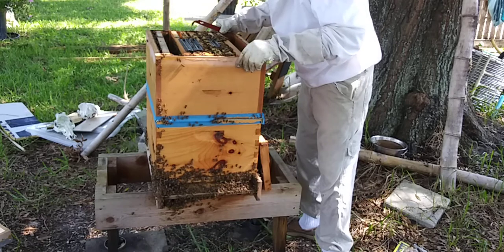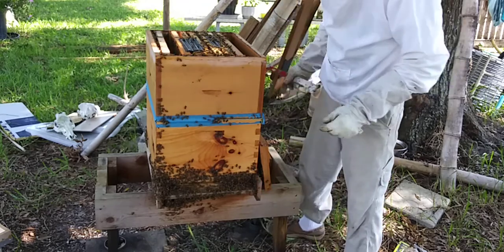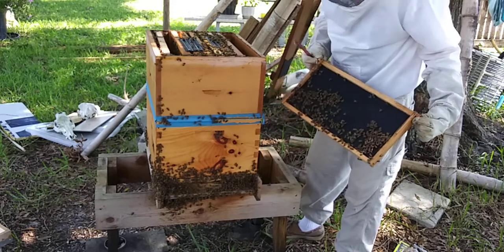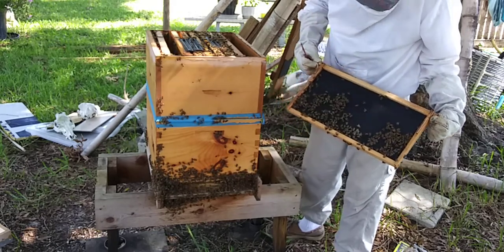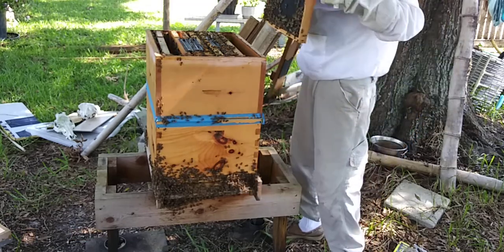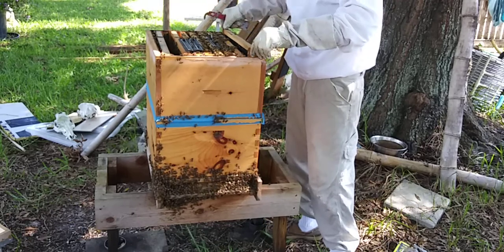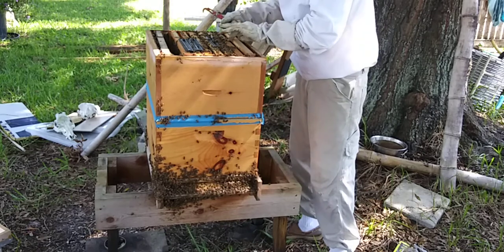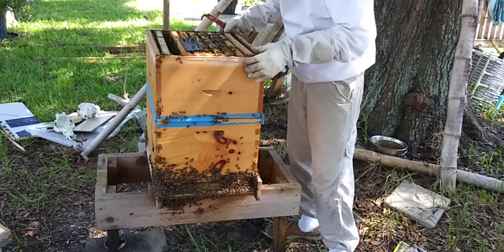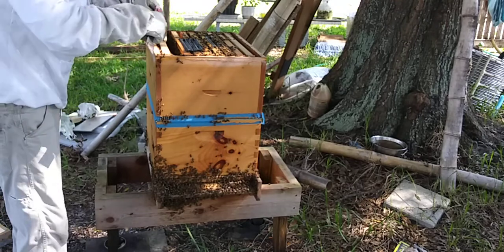Come on, you guys, get out of there. I want to get these frames kind of close together. I got to get them back in the same spot so everything lines up. I saw one beetle, and it was going into a comb that they should have been filling. But they'll take care of one beetle. It's when you get a whole bunch of them in there. So anyways, that's a look inside my hive here.